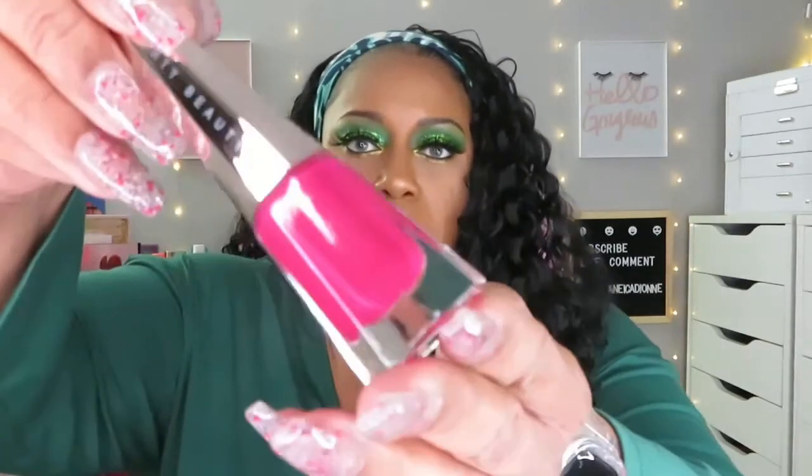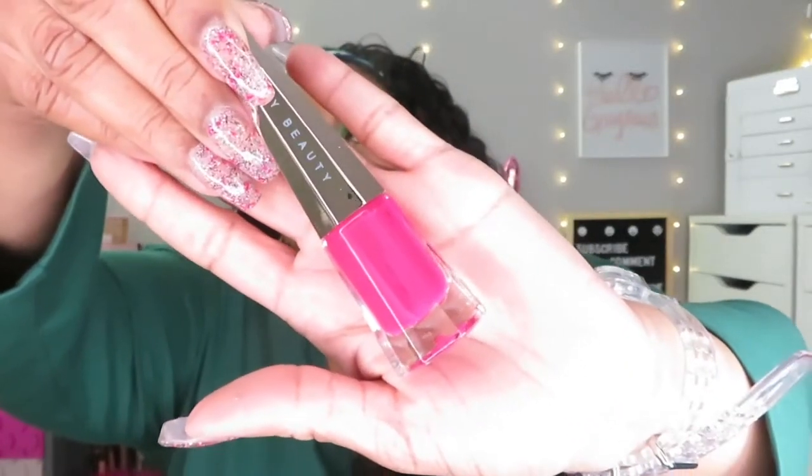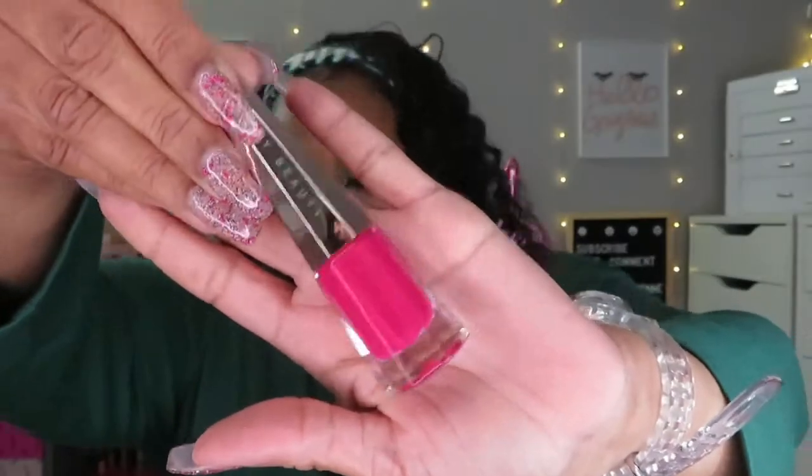Oh, this one's more of a hot pinkish, where that one was more of a coral color. This one is more hot pinkish. It's cute. I like this too, but still, I wouldn't wear this one either. I don't like bright colors. I don't know why. Not in lipsticks.